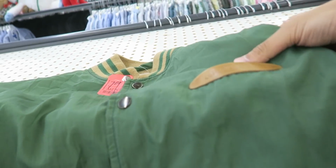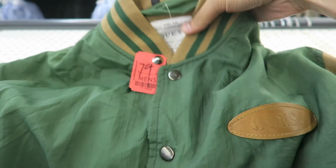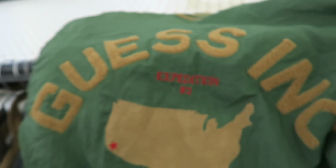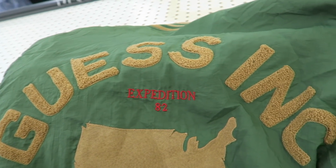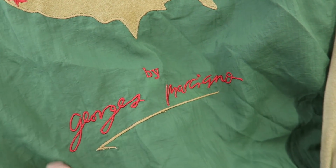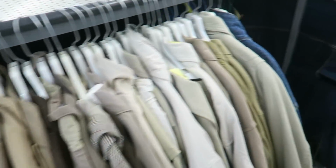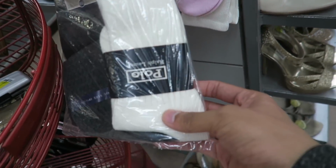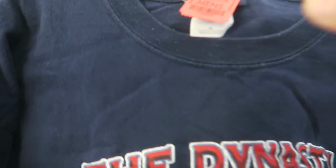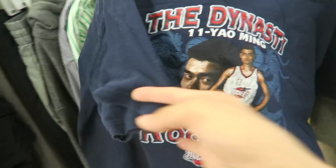But yeah, that's about it. Let's go through. Good way to start off a Monday. I'm not sure if this is a bootleg, but regardless, I'm picking it up. See right there, it says Guess inside, and look at the back. Yo, Guess Inc. Expedition. This is fire right here. That's a clean embroidery. Scooping. Vintage Polo Ralph Lauren socks. Yo, this Yao Ming tee is kind of fire. Asking for $2. Not too vintage, but still a cool shirt.